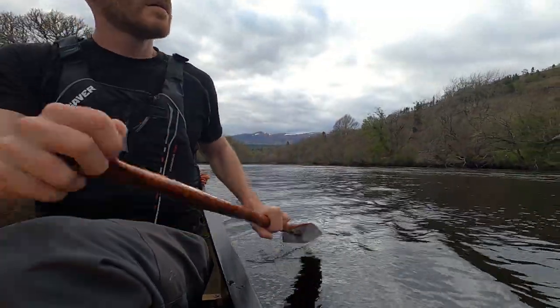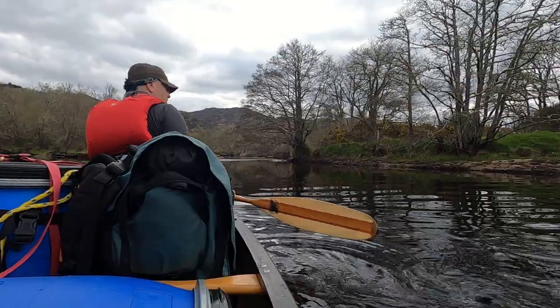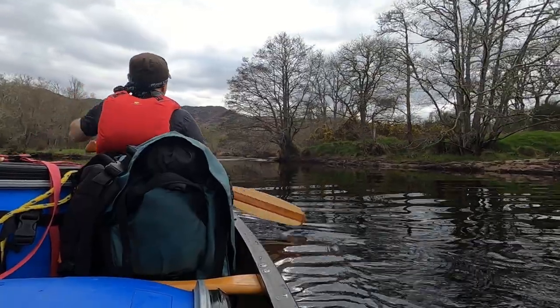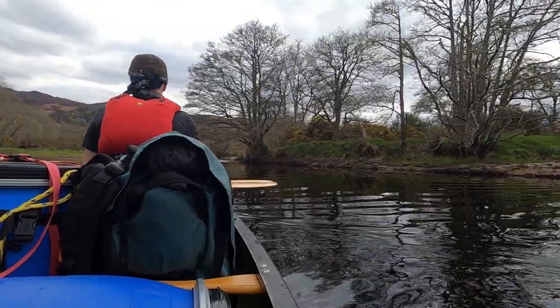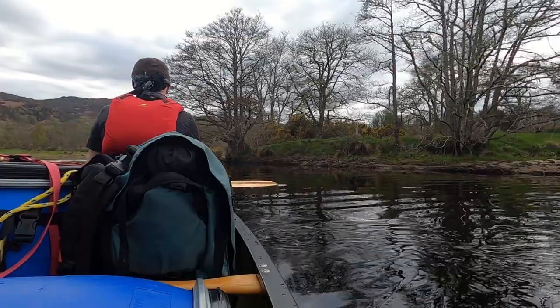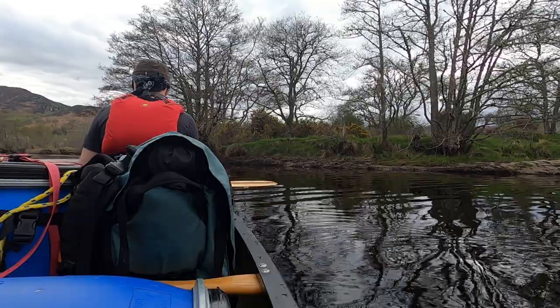The next part of the river was slow flowing, and the day was slipping away now. Look on the map. A quick check of the map, just to confirm we'd reached our campsite. Here it is. This is it.